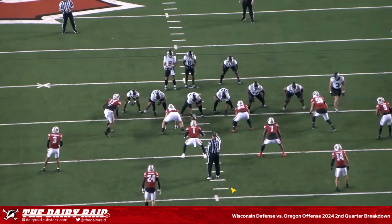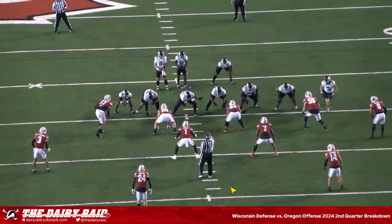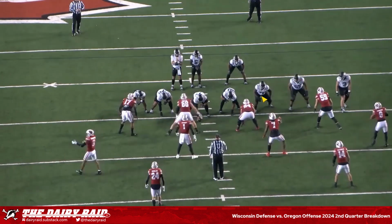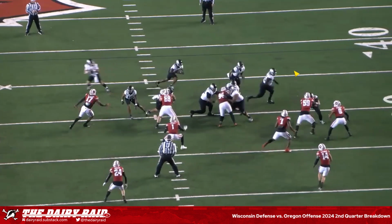So, interesting look. With the down block and the pull, little pin and pull action they've got here in this overload look with the tackle and the bonus tackle, Jaheim Thomas does make the right read. When he sees the down and the pull, he needs to race out in front of it. He needs to get there.